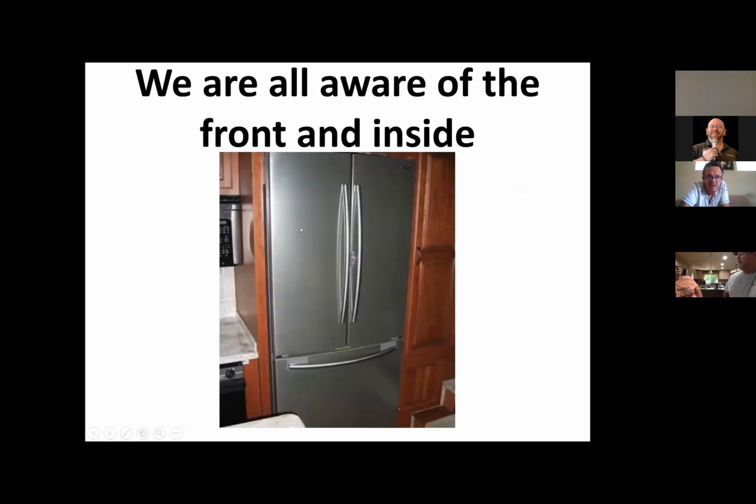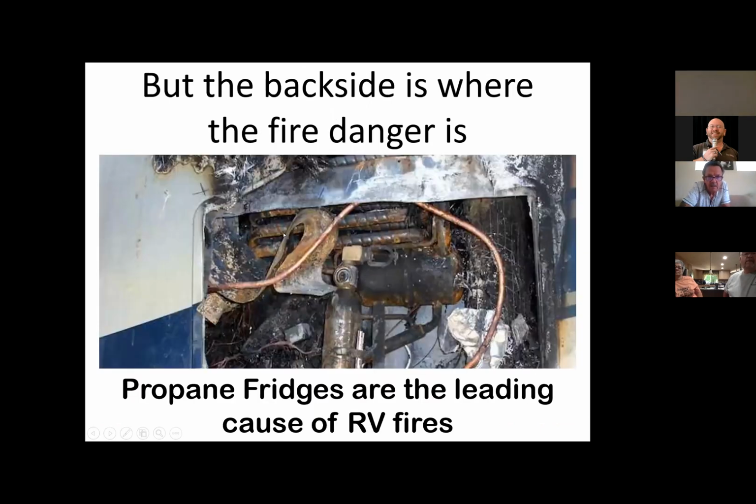We're all aware of the front side and the inside of our refrigerators. This is a residential, and if you're in a momentum, you have the propane electrical refrigerator. This is the back side, where the RV fires typically start. #1 cause of fire is electrical. In motorized units, the location is the engine compartment, #1. And in towables, the #1 area is the backside of the refrigerator.